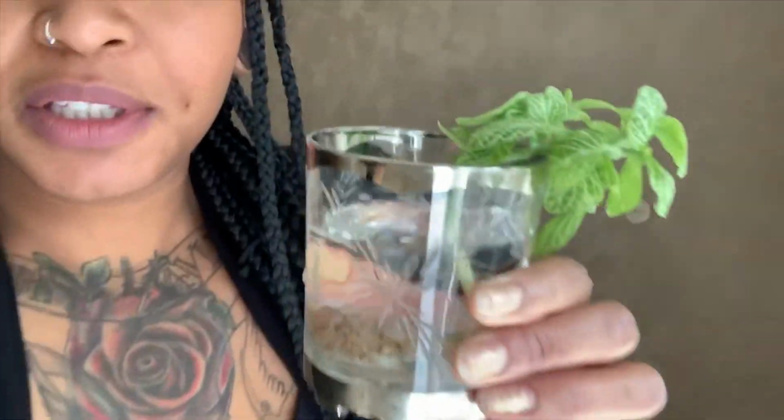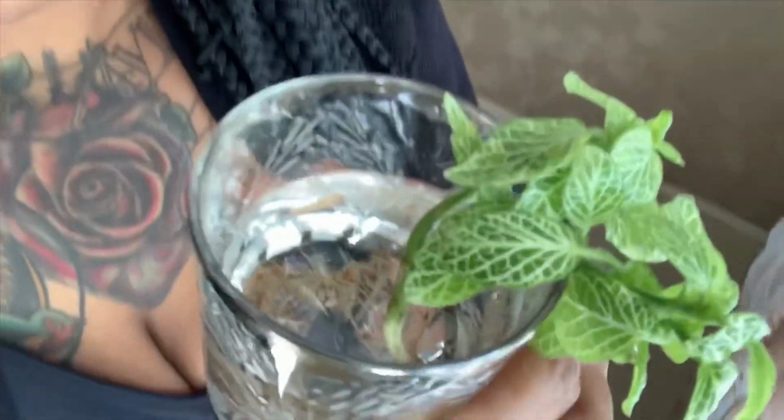I'm also going to break off a decent section and propagate it in water, just in case the plant dies, so I don't lose the entire plant. All right, so we'll see how that goes. I put this in relatively warm water. I'm gonna check back on it tomorrow, and hopefully I don't have any more leaves dying on me. Fingers crossed.